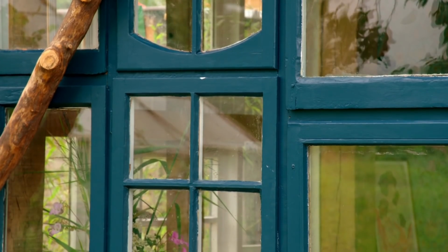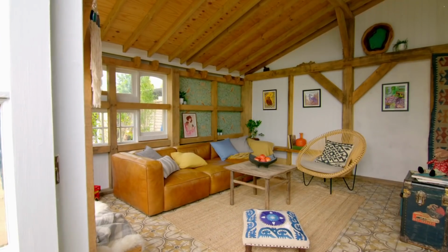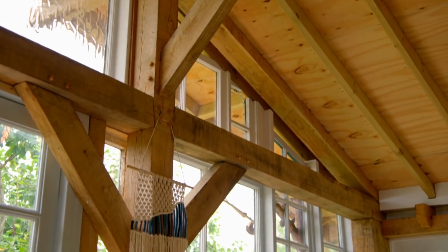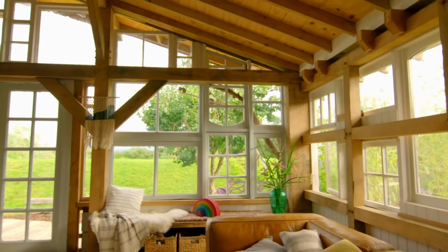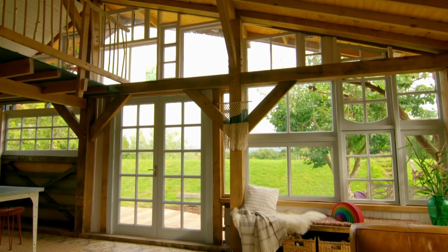The outside has a charming, shabby chic feel, but inside, it suddenly becomes truly sophisticated. That has taken my breath away. I wasn't expecting it to be this good. Neither was I.